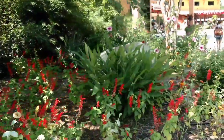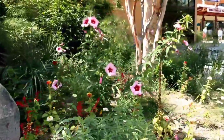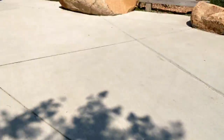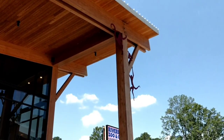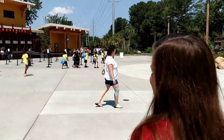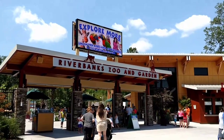They have a lot of gardens here, formal gardens here too. It's like some hollyhocks back there. There's little Morgan. Say hey. A little Easter egg. Riverbank Zoo and Gardens, guys.